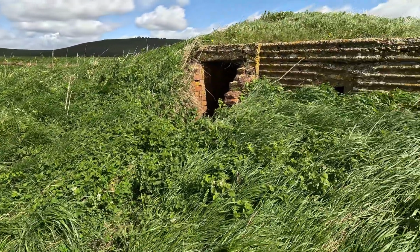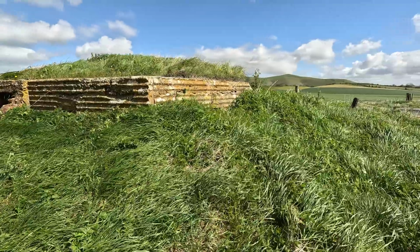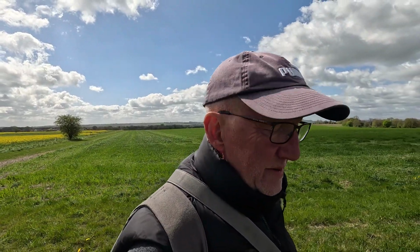You can just about see the loop firing holes there. I think that was the pistol slot to protect the entrance. Walking around this side, you can just see one of the loopholes there. Let's have a look at the others.